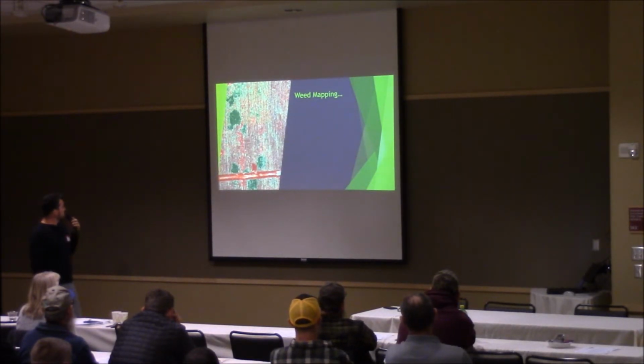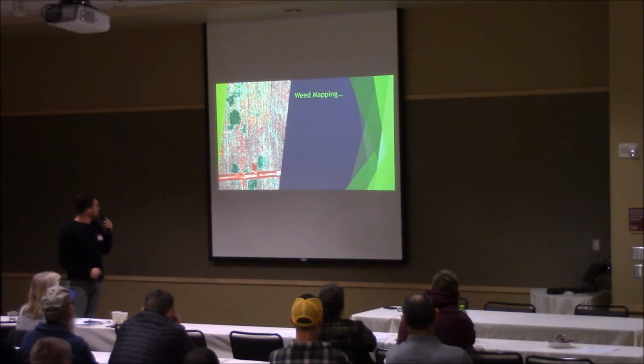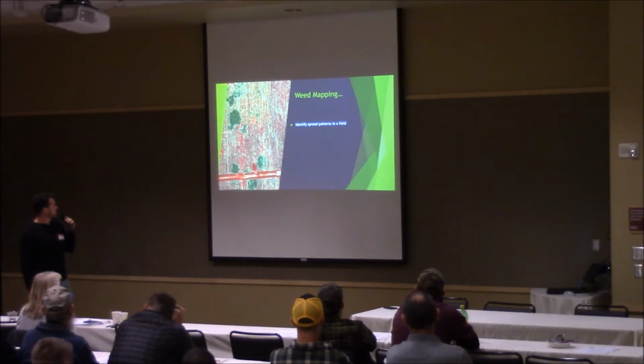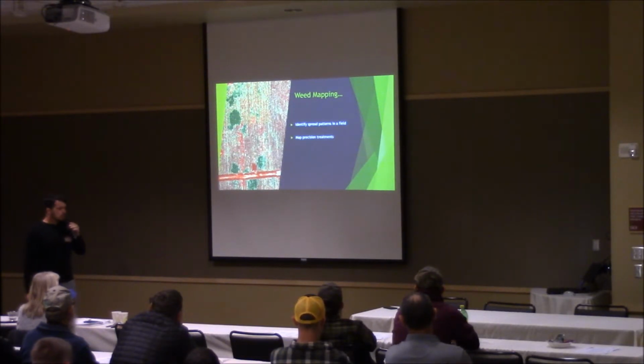So another potential use is for weed mapping. This particular area was a blueberry field, and you see these patches here, which unfortunately are not super lush, healthy blueberry plants, but are instead patches of morning glory. So being able to see very quickly where the weeds are in your field and identify spread patterns, you can map precision treatments for going on and effectively managing.